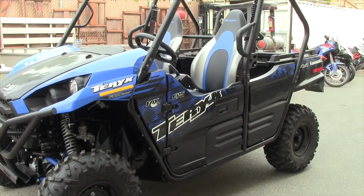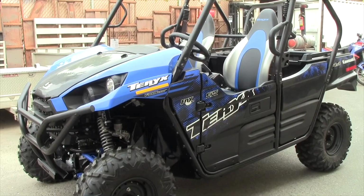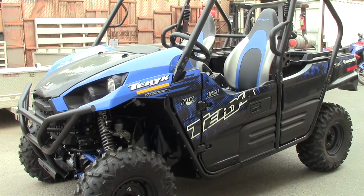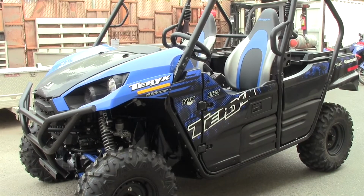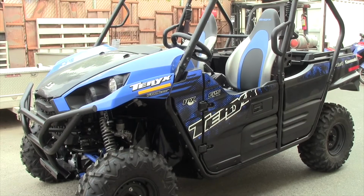The frame on this bad boy is a XX reinforcement type tubular carbon steel frame. Your front suspension and wheel travel is going to be a double wishbone. It's a reservoir equipped gas charge shock, which is fully adjustable preload and adjustable compression dampening. So these have got the Fox shocks, which are, in my opinion, one of the best shocks you can buy. And they're definitely higher performance, so you could expect quite a bit from this machine, I would assume.